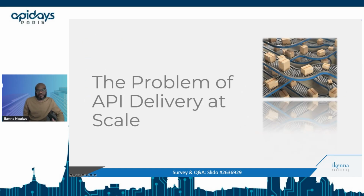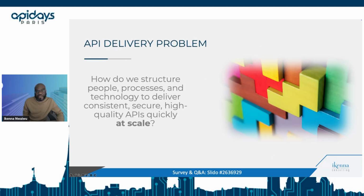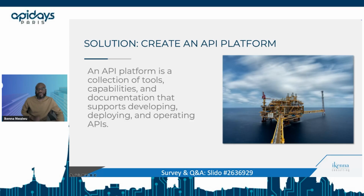Okay, so let's talk about this problem of API delivery at scale. What do I mean by that? The API delivery problem, as I would define it, is about how to structure people, processes, and technology to deliver consistent, secure, and high-quality APIs at scale. And the API delivery capabilities we can talk about would involve things like designing APIs, developing APIs, testing APIs, deploying APIs, securing APIs, and documenting APIs. Now, the way to deliver APIs at scale is to create an API platform.